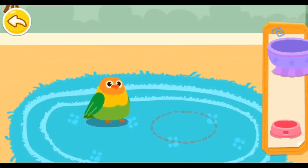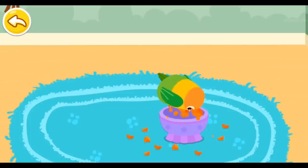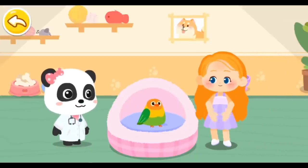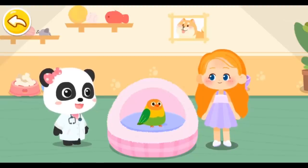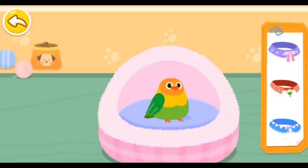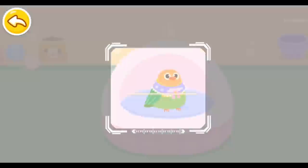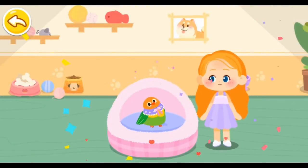Let's feed it. Wonderful! It's ready for adoption. So cute. Can I adopt it? Of course. Let's get familiar with it. Pet it and it'll be happy. It seems to be fond of you. Choose a delicate gift for it. Aim at this little animal and take a picture of it. Great! You're its owner now. Please take good care of it.